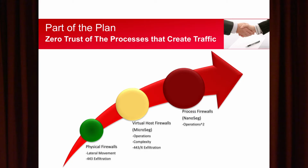Moving forward with virtual host firewalls, what I'm calling microsegmentation, firewalls in every system. Now operational load goes up because instead of a couple firewalls, now you've got thousands that you've got to track and keep up to date with. So making sure you don't block production traffic, you don't impact operations. The complexity of your rules drastically goes up. And then your exfiltration, this is a tough one to judge.